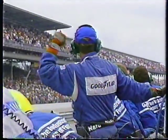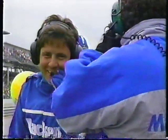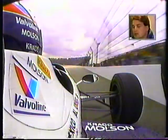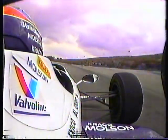Let's pick up the action now with the final part of the caution. What was the conversation on the radio with your crews, guys, because we're still under caution here? Well, with Derek, it was just a situation of replaying where we were, how many laps we had left to go. The fuel situation looked like it was all right, and clear track, and he just said it's up to you, just see if you can get the job done. And that's really what it's boiled down to. Yeah. Pretty much that was it.